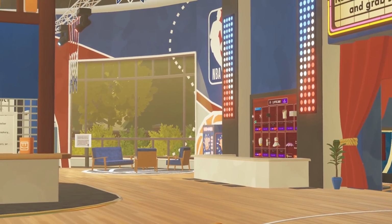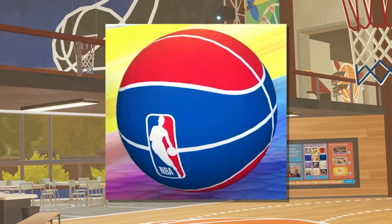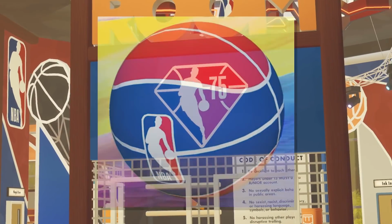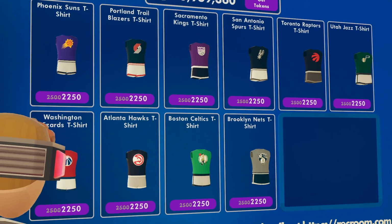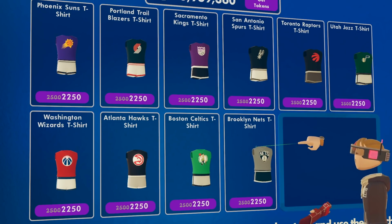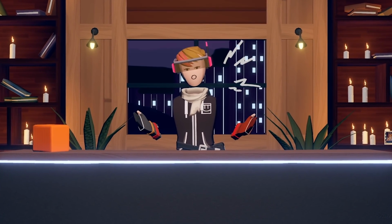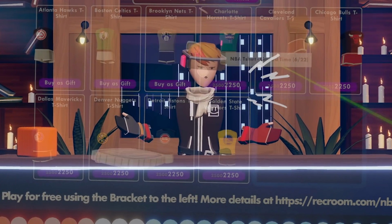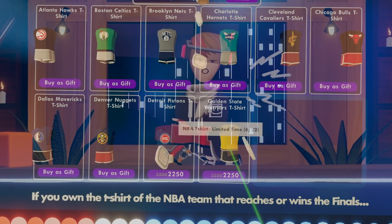Rec Room has officially collaborated with the NBA, so anyone who joins the Rec Center will get a free NBA basketball skin. Obviously, the Rec Center looks different too and has now been redesigned to fit this event. Along with that, in the store, they're also now selling jerseys for every single team in the NBA. There's like over 30 jerseys to buy here, and my fear of missing out on limited time items may have made me buy them all, even though I don't care about basketball or any of these teams whatsoever.